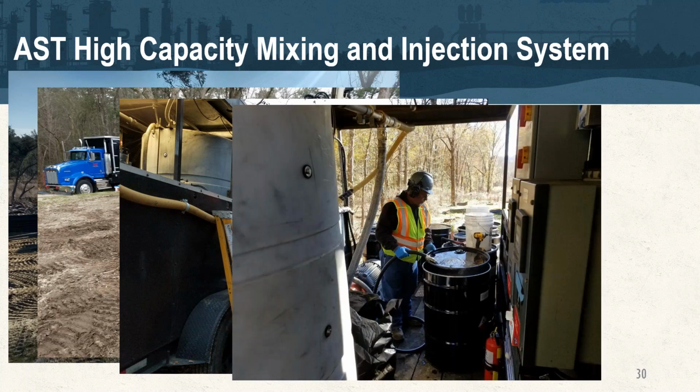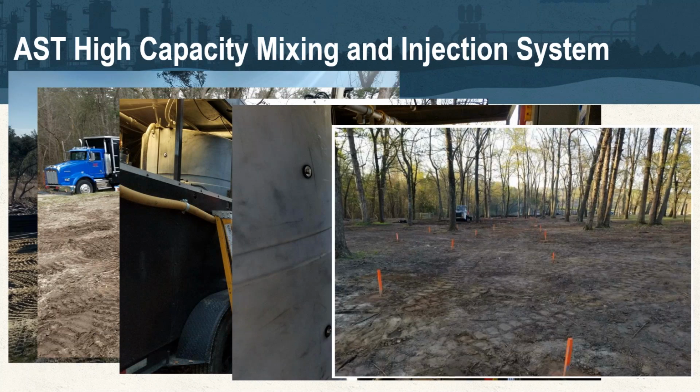Next photo. This is hydrating a drum. Mike already showed you one photo of it, but this was on that mixing and injection system. In the foreground, all of our pumps have variable speed drives so we can adjust the injection flow rate. I mentioned that we operated at 147 GPM. We can adjust that as high as 280. Go ahead, next picture, Mike. This is the finished product. You're looking from north down south, and that's what the site looks like once we completed injection. We've regraded, and then they came out and surveyed all the points.